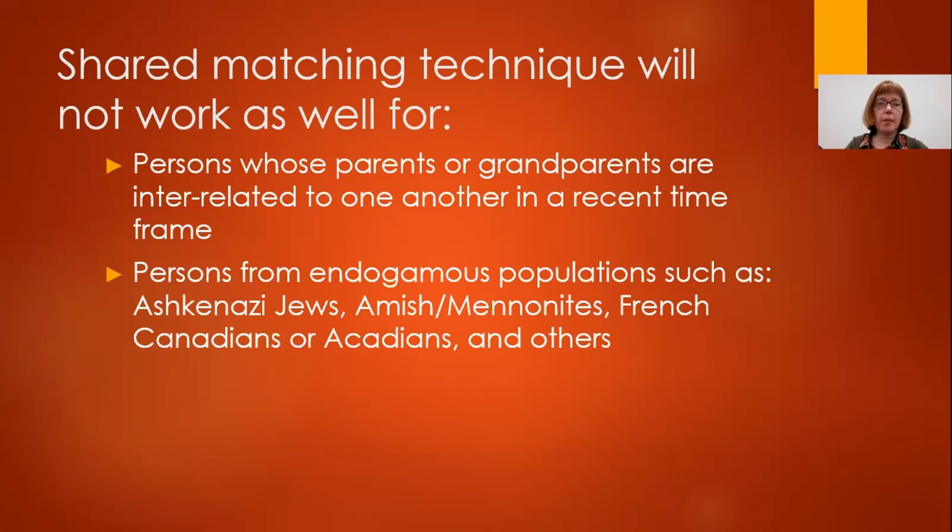The other situation is persons from an endogamous population. I'm listing 3 of them, but there are more: Ashkenazi Jews, Amish Mennonites, the French Canadians, or the Acadians. These groups were all intermarried with one another over and over again. And so most of the people, if not all of them, will be shared matches with each other, even though they're not closely related. So again, this technique will not work very well and may not work at all for someone from those populations. But for the rest of us, let's carry on.